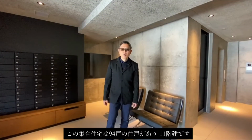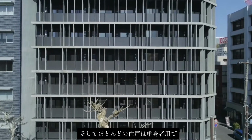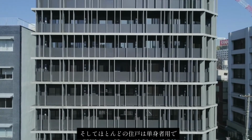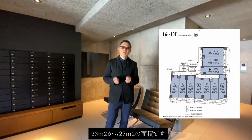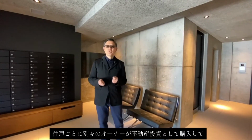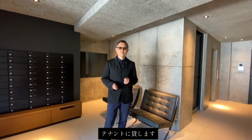This apartment has 94 units in 11 stories, and most of them are for single people, which is around 23 to 27 square meters. The individual owners will purchase the units as their property investment and rent to their tenants.